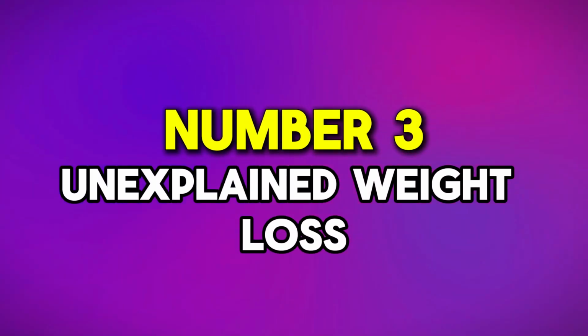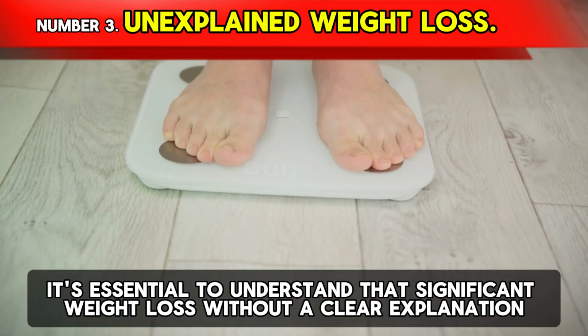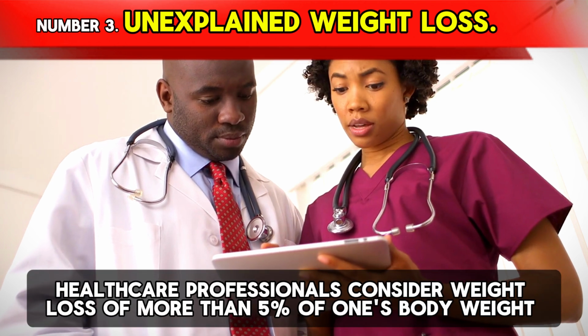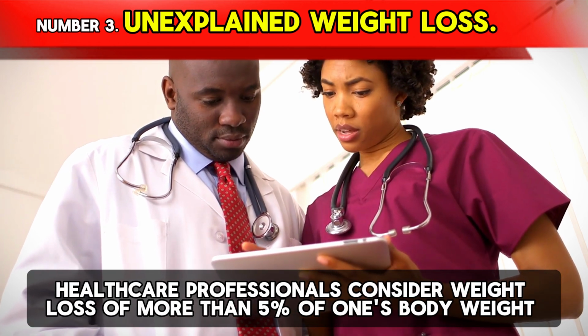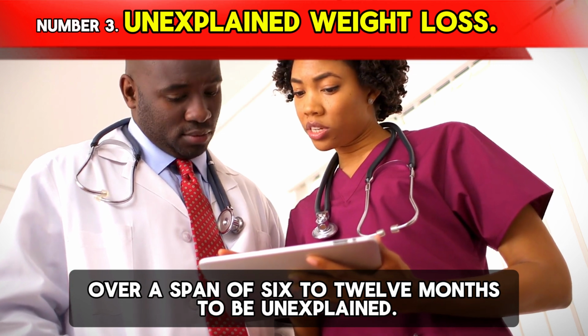Number 3, unexplained weight loss. It's essential to understand that significant weight loss without a clear explanation is not a normal occurrence. Generally, healthcare professionals consider weight loss of more than 5% of one's body weight over a span of 6 to 12 months to be unexplained.